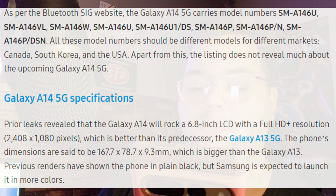Previous renders have shown the phone in plain black, but Samsung is expected to launch it in more colors. And as we saw yesterday in my video, we talked about the Galaxy A54 launching in that beautiful baby blue color. I'm hoping that they do the same for the Galaxy A14. That would be awesome. And I hope they have a variety of not just 3, but hopefully like up to 5 different colors at launch. I know it's harder for the people that buy these phones from prepaid carriers to actually get the specific color they want, but hopefully they do that for you guys as well.